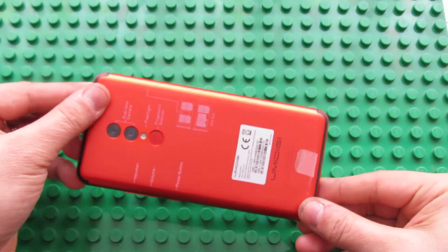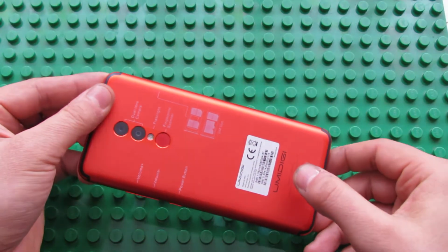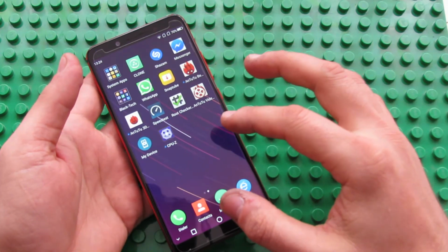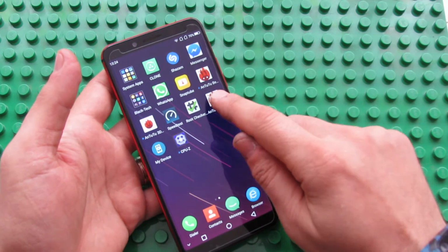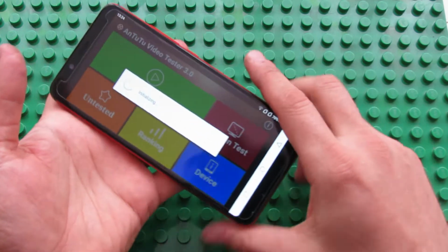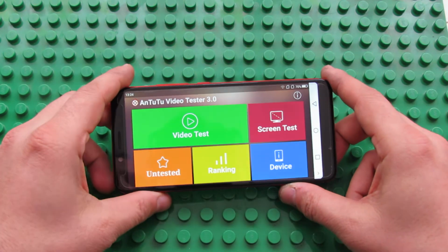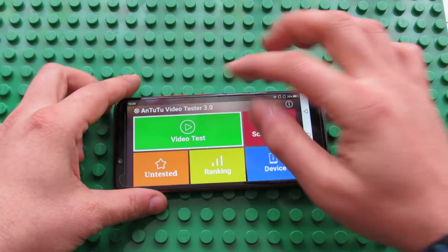In this video we'll test the video capabilities of UMIDIGI S2 Pro smartphone, this one. Okay, to do that we'll launch the Antutu Video Tester 3.0. This is the very first run. I'll let you see the entire benchmark, so you have to wait about 6 or 7 minutes for the benchmark to finish. Okay, let's start.